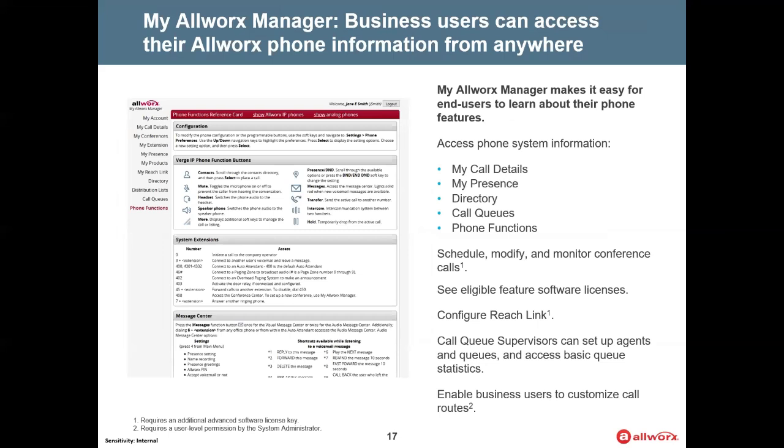But managing is another thing, or supporting the customer is another thing. When it comes to support, my Allworx Manager page is still available through your browser. After you go through the training, have the users go to the portal. It's just the IP address of the server, public or private, no port number. They just log in with their username and password. They can change their call routes if they are permitted to, change their presence, program their reach link, see the directory, and the phone function, most importantly.